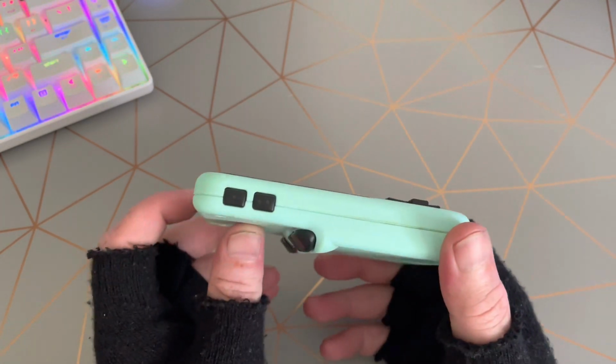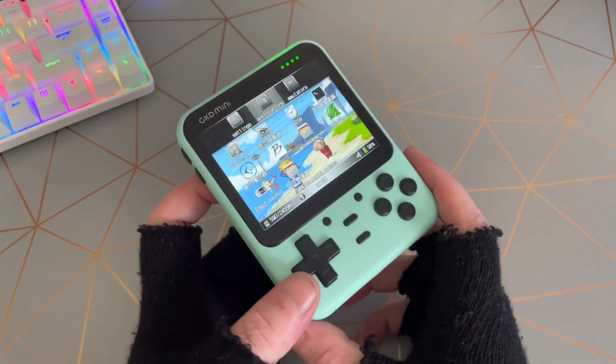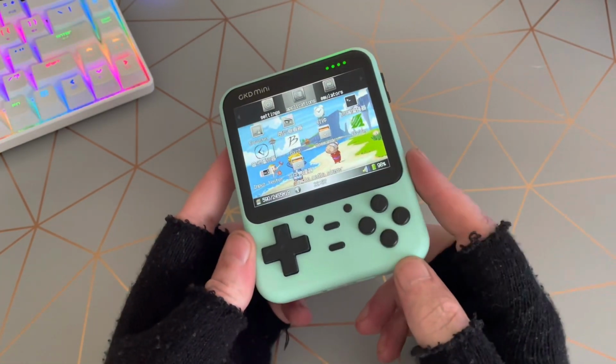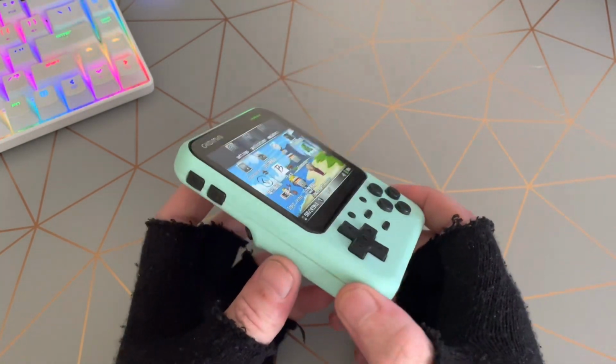So this is why I've chosen it as number 4, because when I did get it, I played it an awful lot, and it is the biggest out of the bunch of handhelds today, but no doubt this would satisfy anybody who was a retro game lover. And this is why the GKD is my number 4 spot.